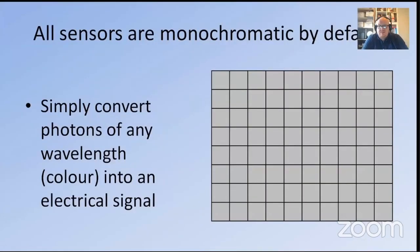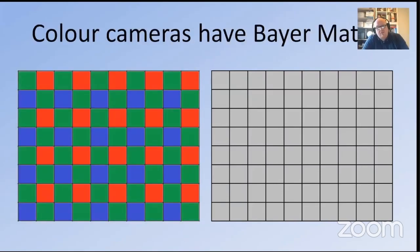So all sensors in the camera are monochromatic by default. Again, this is a schematic of a sensor, and each pixel simply converts photons into an electric signal. And that sensor doesn't care if the photons are blue, red, green, whatever their wavelength, it will convert them into an electron. Now, many cameras we use are color cameras, and underlying this is a mono sensor. So again, it just detects whether there's light or no light.